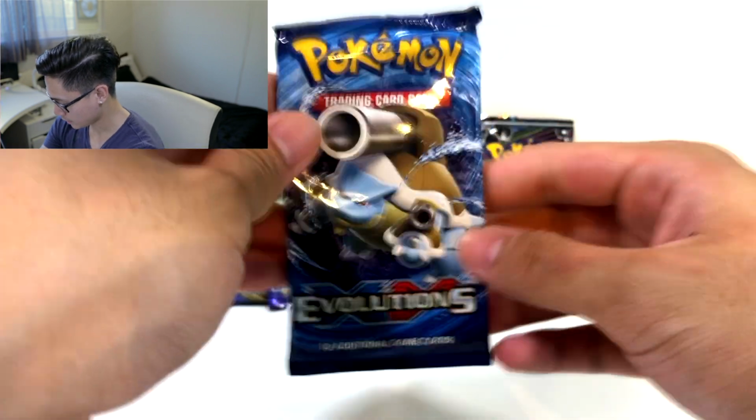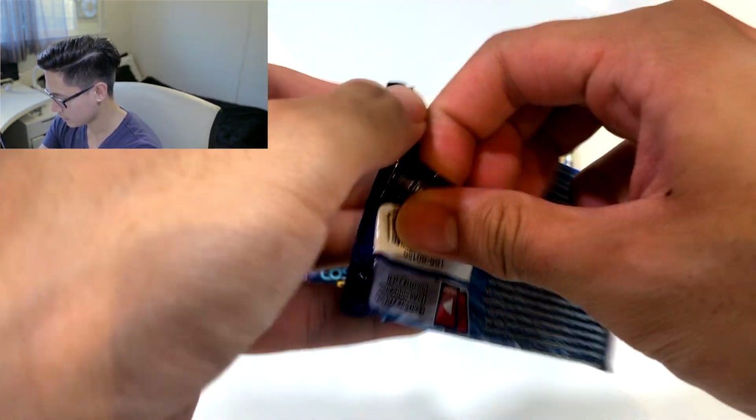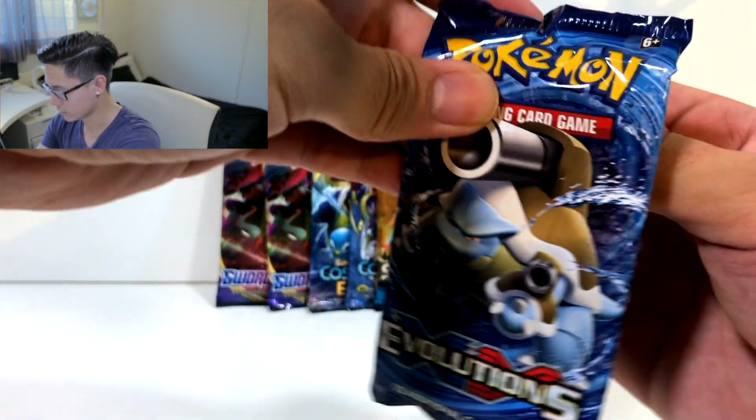All right, so let's get it. Evolutions, my favorite Sun and Moon pack. I mean, XY pack. Now I'm gonna say it every time I run into this pack because I really do enjoy opening up Evolutions.